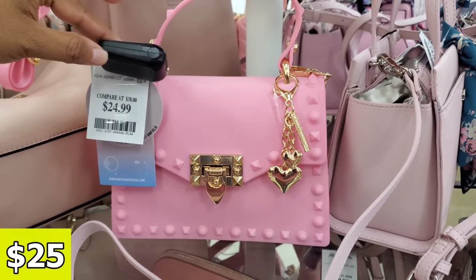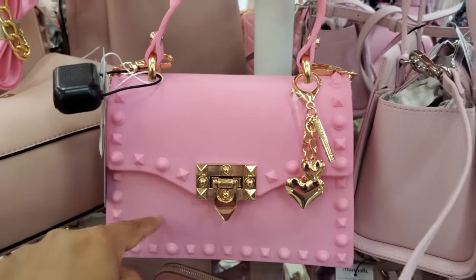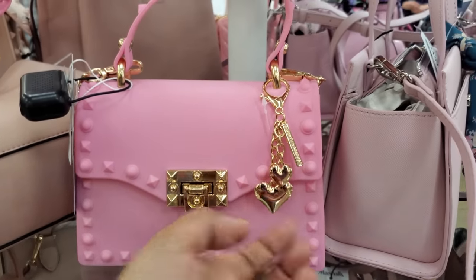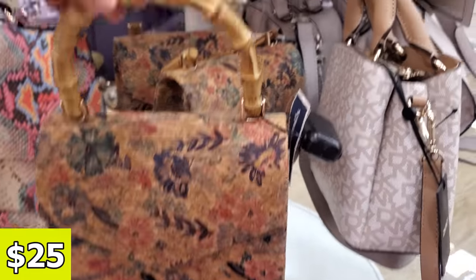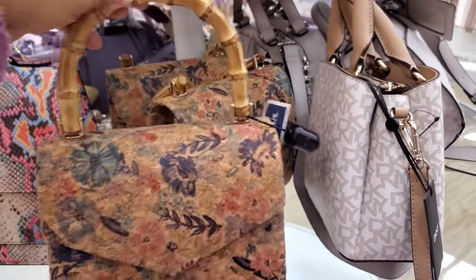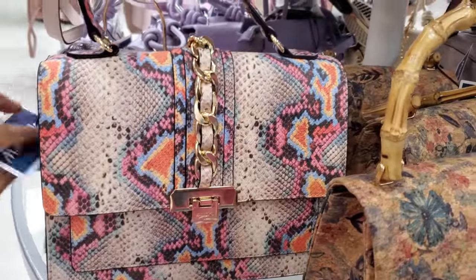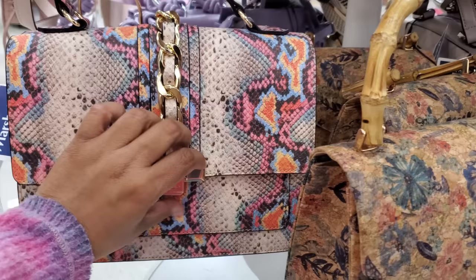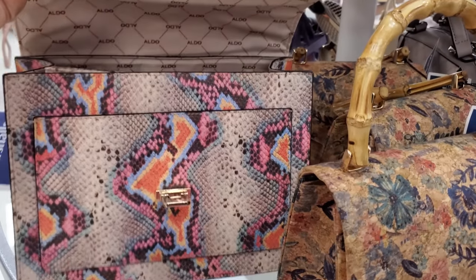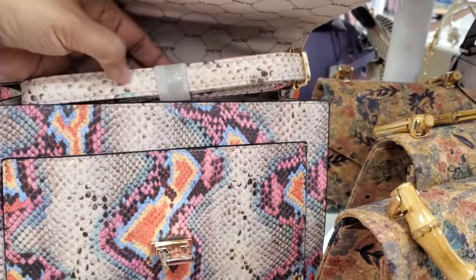And we have the pink jellies for $25 by Most Wanted. A little jelly bag, gold hardware with the heart. And these are by the brand Alyssa. Kind of look like cork, right? With the bamboo handle. They're only $25. And here's another Aldo one with a gold chain going down for $40. I want to say maybe in this one you might get a long strap. Actually, you do. Okay, cool.